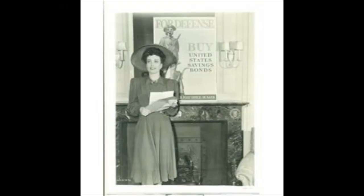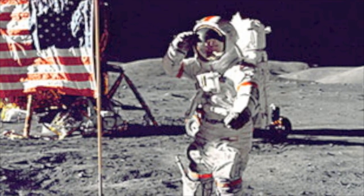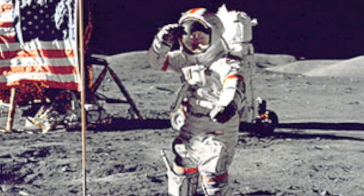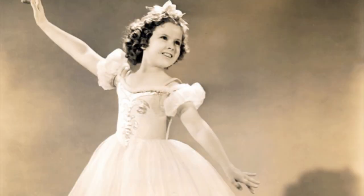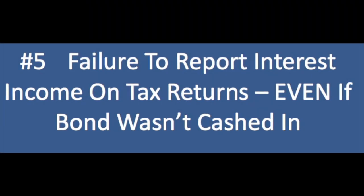If you own savings bonds, you probably realize that purchasing savings bonds is pretty easy. However, knowing how to avoid the costly mistakes associated with owning savings bonds can be a bit of a challenge. At SavingsBonds.com, we've identified the top 5 costly mistakes most bond owners make, and we'll even give you insider knowledge on how to avoid them. Here we go.